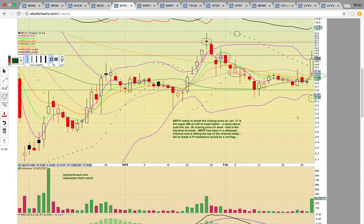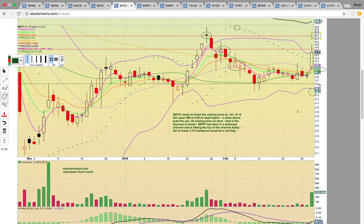It does have to break this closing price here on the 31st of January. If it can get above that level at about 4.75 or so, then it could run back up here to test the high close in January. That's the big level to break, right up there around that 5.30 resistance zone. So yeah, this is a very sweet move. It just has to get above 4.75 to test 5.30. If you see it stall out at that 4.75 level, it could come down and test the middle Bollinger Band. It has to stay above 4 to remain in play.